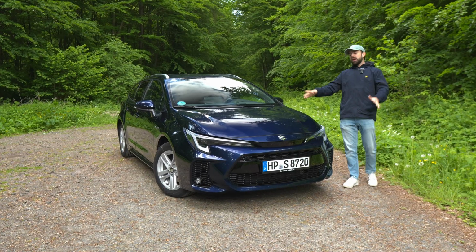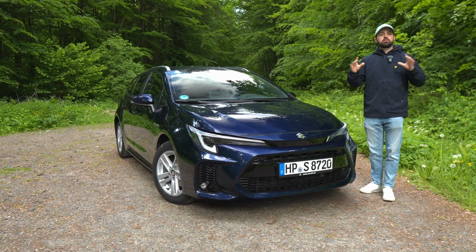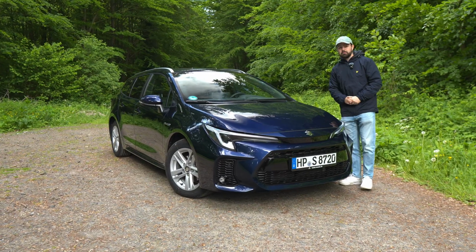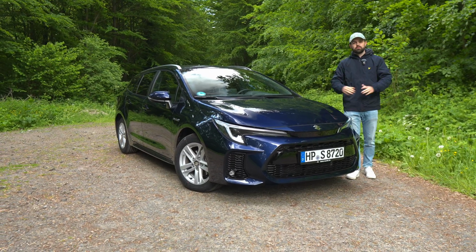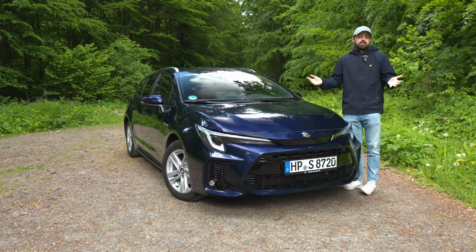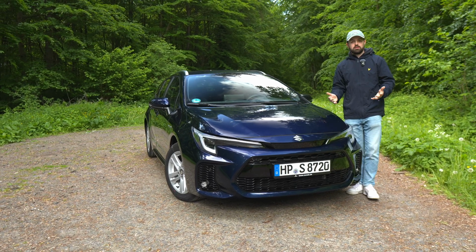This is a Suzuki Swace, but you might be saying, Henrik, wait a minute, this is not the Suzuki, this is a Toyota. Well, I mean, it is built on the exact same manufacturing line, in the exact same factory. It is basically a Toyota Corolla Touring Sports, but it's a little bit cheaper, looks a little bit different from the outside, but otherwise it's basically a Toyota.